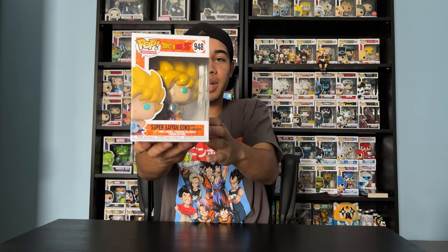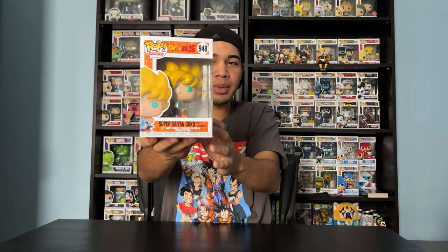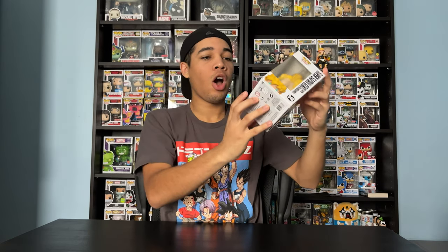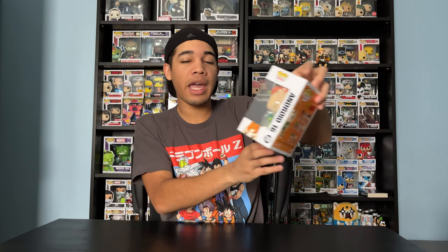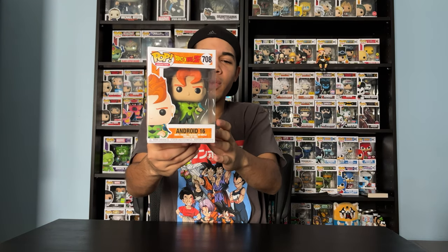Next up, Super Saiyan Goku with Kamehameha. This one is pretty cool. I ended up getting this guy at Barnes & Noble. They also have a diamond collection version of it, a glitter version of him. It's a Hot Topic exclusive. I thought that one was kind of cool. And lastly, I got Android 16. They actually have a Walmart exclusive version of him, and it's metallic.